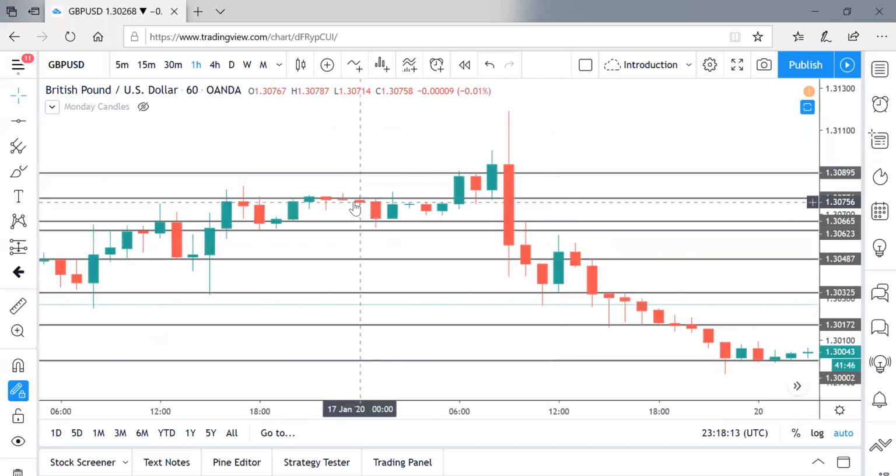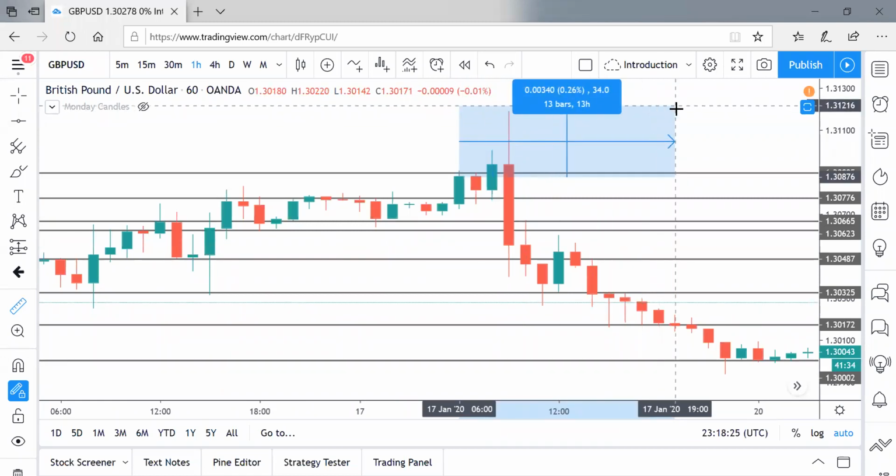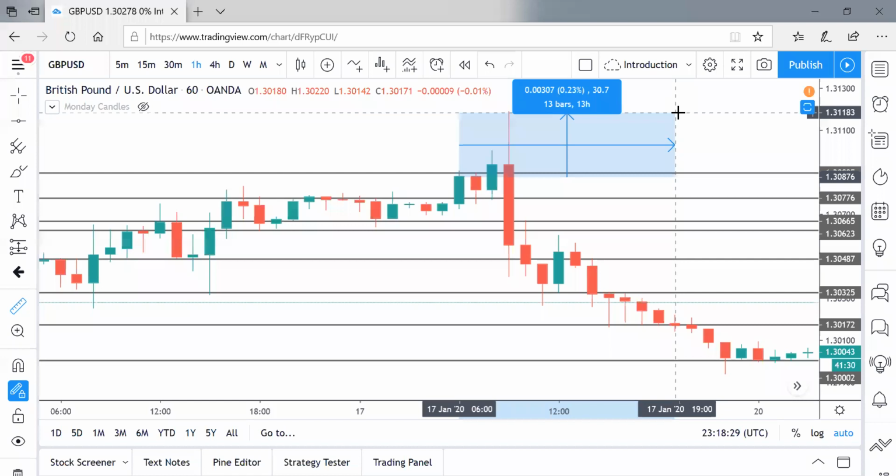Right, so when you're waiting for a breakout candle, notice how we had price traps in here, and then it broke out, right? And when it broke, you still had another 31 pips up before the sell actually took place, right?